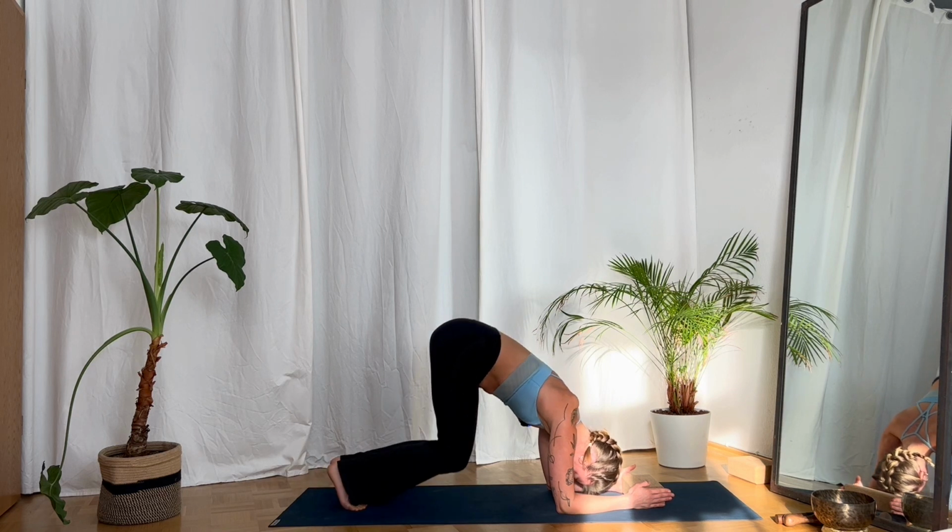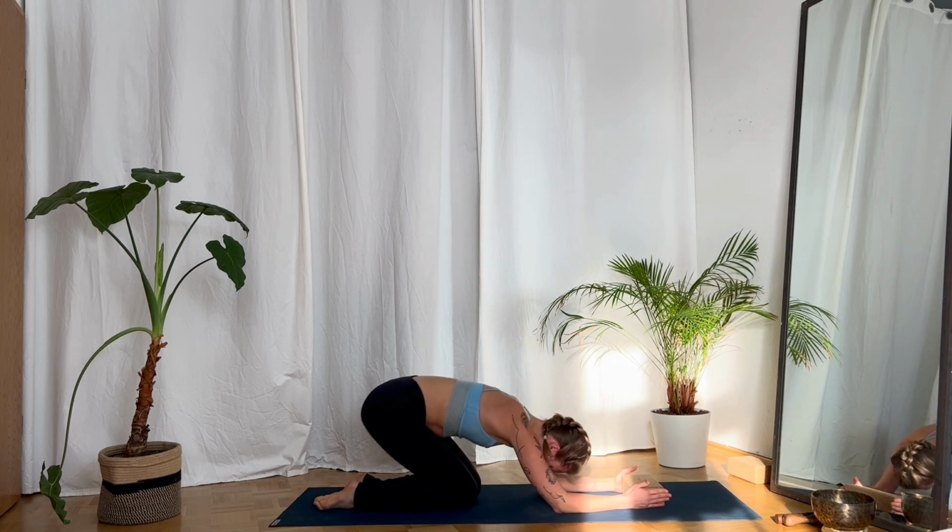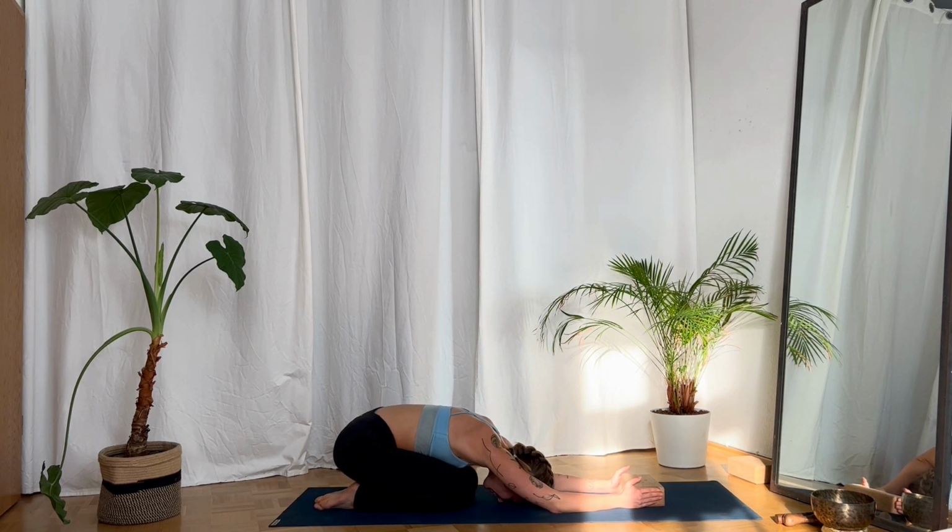And then release your knees onto the mat. And again come into child's pose for just a little breath break. Before we move maybe into Pincha our forearm stand, or maybe some hops, whatever is available for you today.